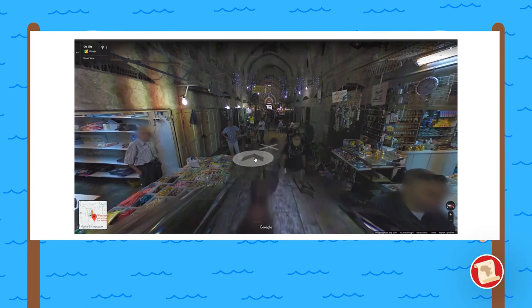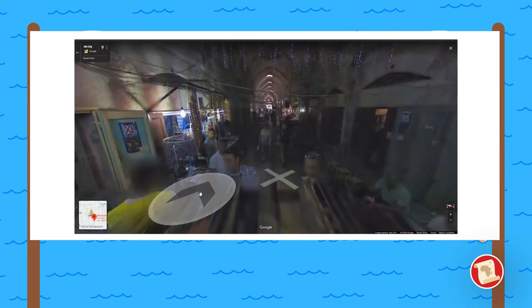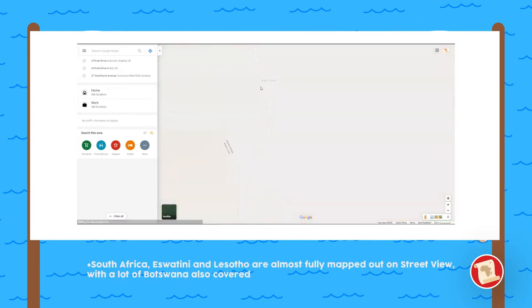Even though you can easily walk the little alleys of the old city of Jerusalem, you can't even see detailed maps of Liberia on Google. Never mind going into Street View. And unfortunately, the same goes for most African countries.